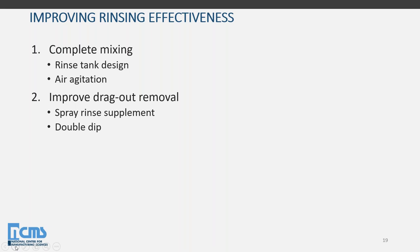So first of all, spray rinses. They can be really effective at impinging on the surface of the parts and washing off that drag out. We'll see that in just a moment. And then a double dip. That's simply taking a rack out of a rinse tank and putting it back into the same rinse tank. The repeated in and out motion improves drag out removal. And it's not an expensive thing to do.